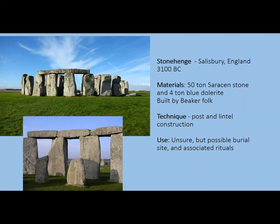They're made from sarsen stone and bluestone, dolerite. They were not built by the beaker folk. This has since been disproven. These were built, actually, by people who traveled from all over the British Isles, from Wales, from Scotland, from Ireland, from Britain, to build these. And they also traveled there for ceremonial rites, which I'll talk about in a little bit. So again, these use post and lintel construction.